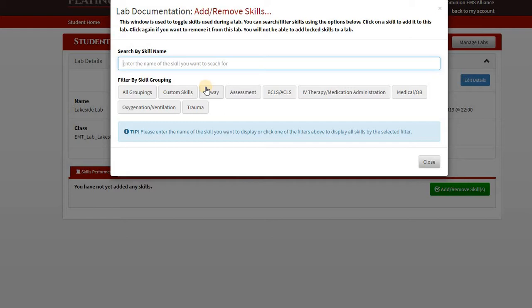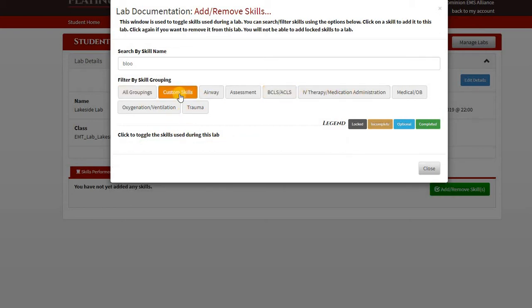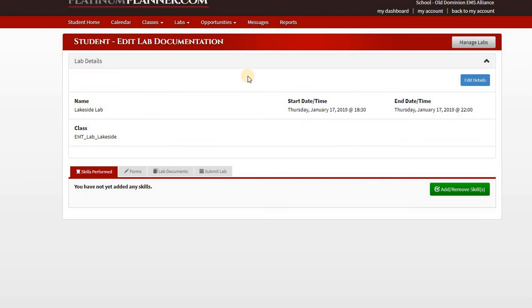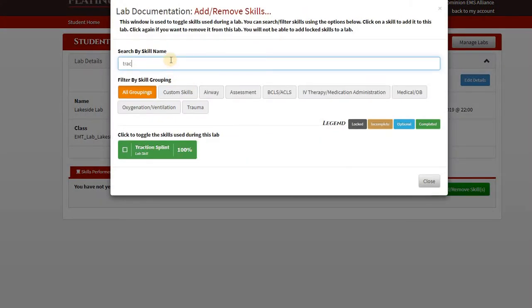All right, and so we can do a couple different things. We can search by skill name. So if we're doing blood pressure, I can start typing it in, and there they are. Okay, or I can view them by all groupings. Okay, and let's see, I want to view custom skills. Let's do, let's do traction.